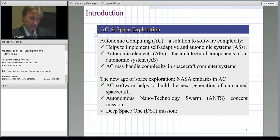It's built on top of self-contained autonomic elements, which are architectural components and, at the same time, intelligent agents able to communicate with each other and also to organize and be orchestrated to perform common actions and pursue common objectives. So basically, NASA, ESA, and other organizations embarked on autonomic computing, presuming that this paradigm can help them build unmanned spacecraft, which are very useful for deep space exploration. There are a few examples of this, like the autonomous nanotechnology swarm mission, the deep space swarm mission, and other examples coming from ESA, like ExoMars, like BepiColombo, and so on.